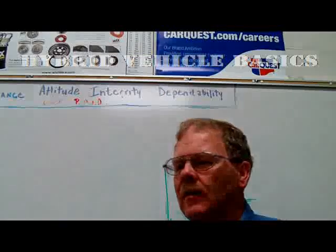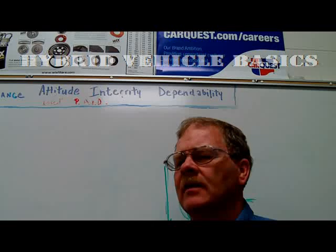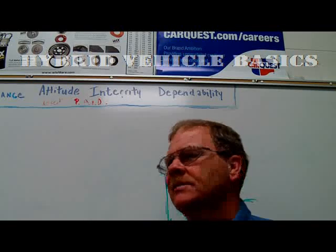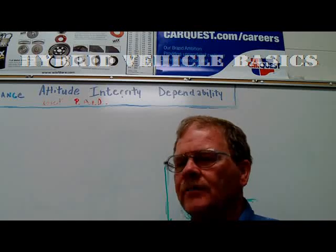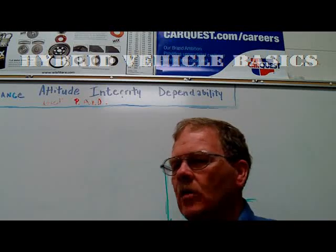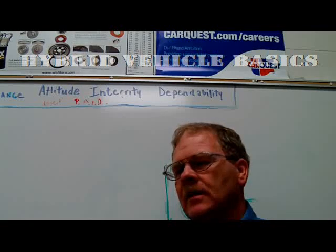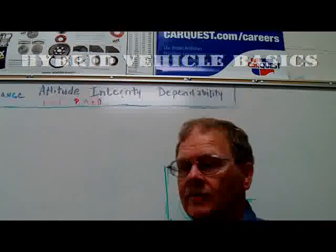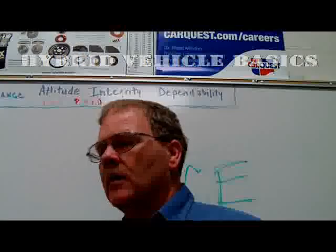Technician A says in a parallel hybrid design, only the electric motor is connected to the transmission. Now, actually, the only people that I know of who were even working on a diesel hybrid was Nissan. They were working on that for a while. I think they've almost got it. Technician B says in a parallel hybrid design, the vehicle will be propelled by the electric traction motor, the internal combustion engine, or both. Technician B is right.